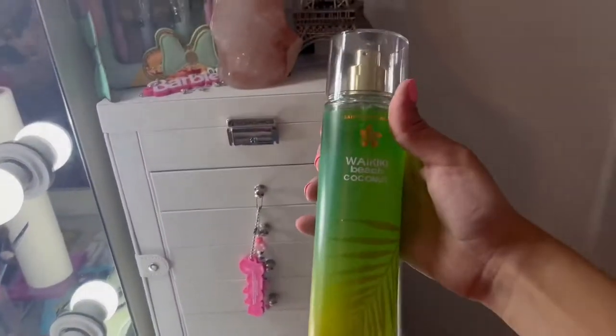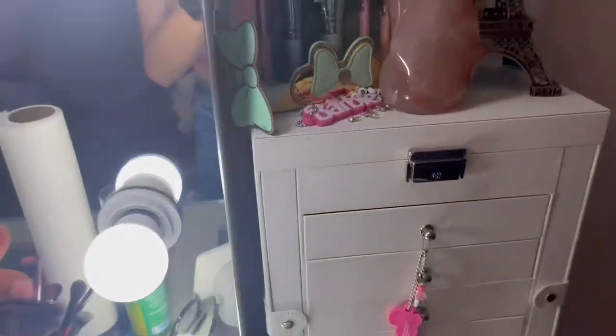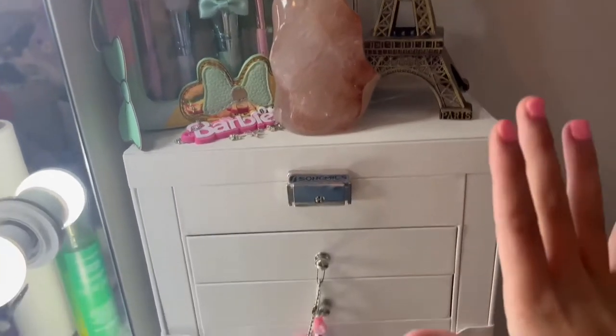And then we have this. This scent is so good, guys. I'm literally not even joking. This is one of my new favorite perfumes or body mists. Right here we have my jewelry or whatever.